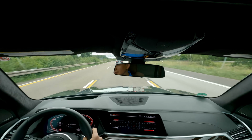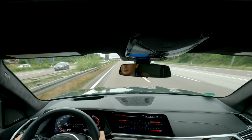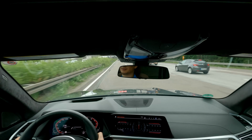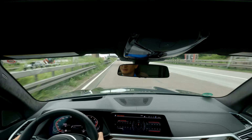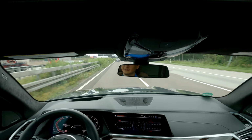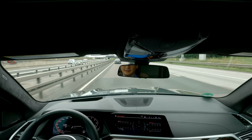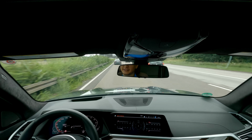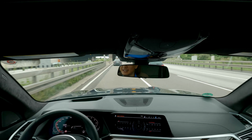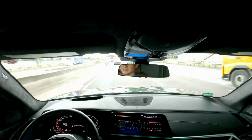So here's the limited sign. And back to 120. So there's pros and cons of living in Germany, stuff like this. I love the Autobahn. I couldn't imagine not being here with this car, because it just wouldn't be as fun. Kilometers.